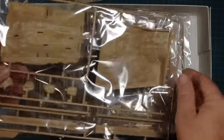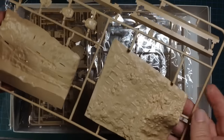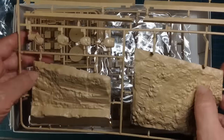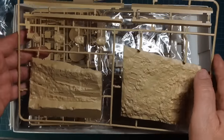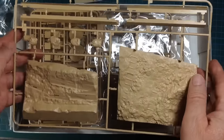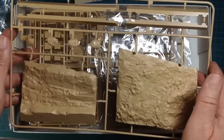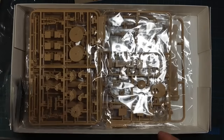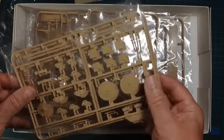All right. Now, this sprue is your diorama if you want to use it. It comes with a few things, a sax and a stand, isn't that? Well, we'll see. We may just build it for the hell of it and see what it's all about. But if you're going to do a diorama, you probably want to do your own thing. Yeah, we'll have a look at that later. Now, lots of little fiddly parts, and they're all gorgeous.